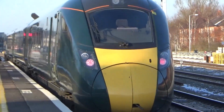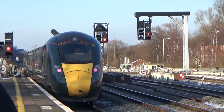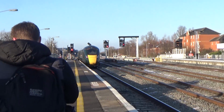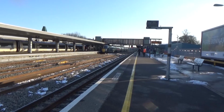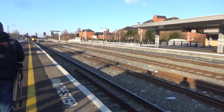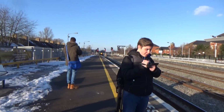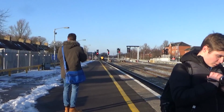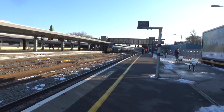So just to let you know, that's going to be forming the 1601 to London Paddington. So the service behind me is the 1501 to London Paddington. So that 802 will be the 1601, the one that's just left. So that will be in there for a good hour. The one which came in on that platform is the 1501 to London Paddington. So that should be in the siding for about a good hour or so. 800-031.